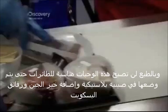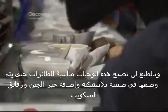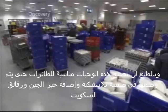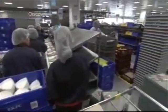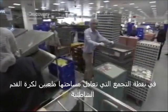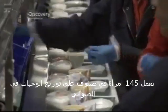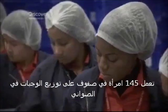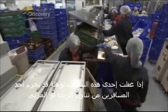Of course, a meal isn't proper airline food until it's on a plastic tray with a bread roll, cheese and crackers. The third floor of this vast building is where the magic happens. In an assembly area the size of 2 football pitches, 145 women work in lines putting the meals together. If these ladies so much as stop for a moment, some unlucky passenger is going to miss out on butter or jam.